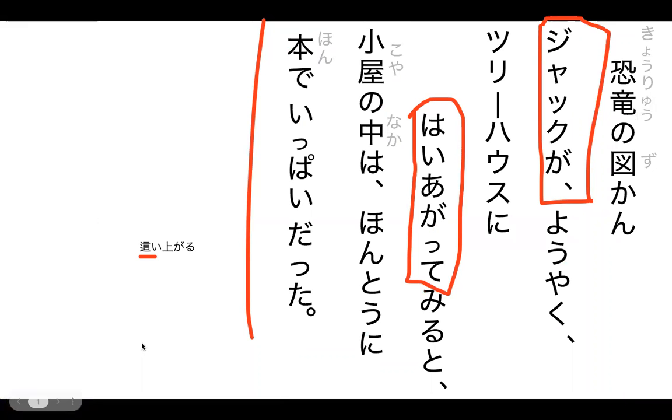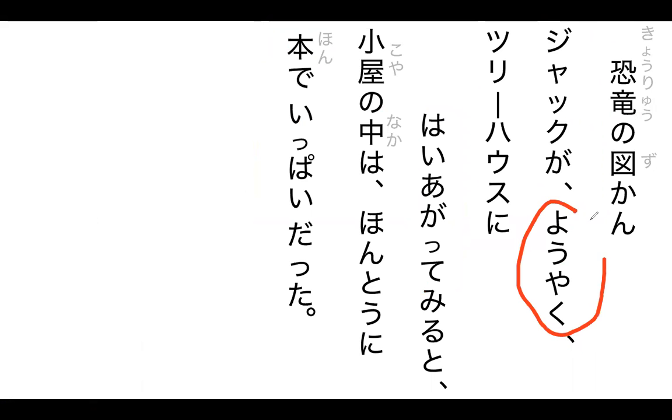Haiagaru. So where did he haiagaru into? Tree house. So in the tree house. Or how long did it take? Yoyaku. I don't think that's time. Is that like shibaraku, kind of? Yes. Yoyaku and shibaraku are kind of like the same word, but shibaraku is something you might tell somebody, while yoyaku is just a descriptive word. That makes sense? So this means like he finally crawls into the treehouse. Finally, yeah. So it kind of insinuates it took him quite a bit longer than his sister, who went zuri and slipped right in all smoothly and such.